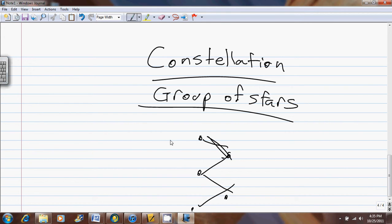But no, what usually happens is they look at that and give it a story behind it. So I'm sure there's some sort of story behind it, with Cassiopeia combing her hair, something famous like that. I'm not an expert when it comes to constellations. But usually that's how it goes.